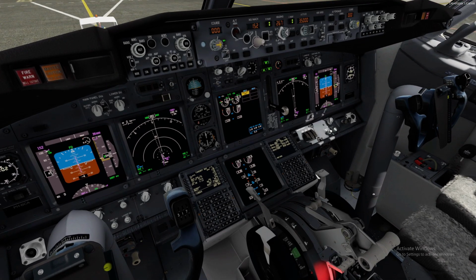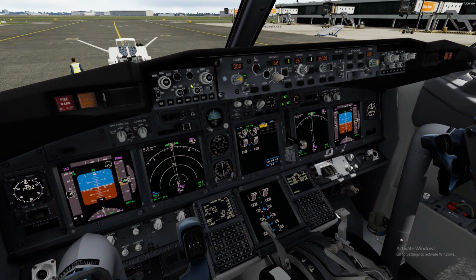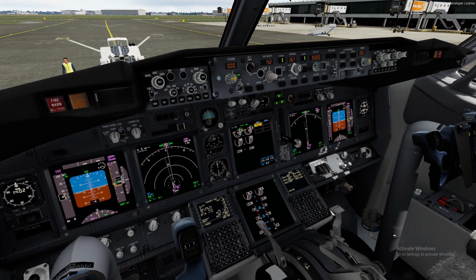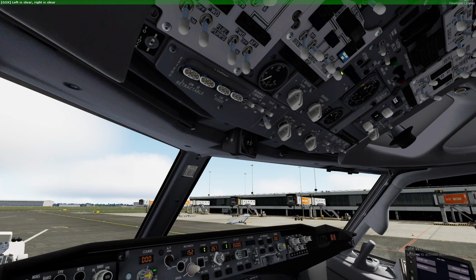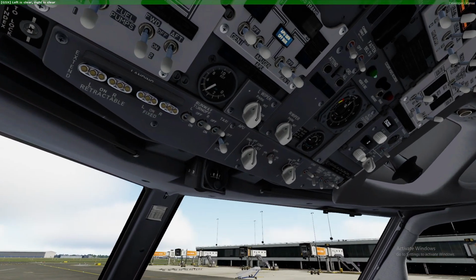Now, going back to the taxi clearance, it's going to be Alpha 9, Bravo, Echo 4, November 1 holding point, and then runway 27 for departure. We're going to put this on as well. And that's engine 2 is alive. Left is clear. Right is clear. There we go. That's a bit weird.